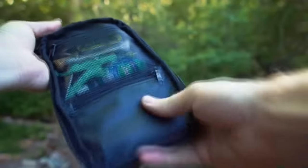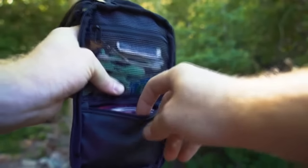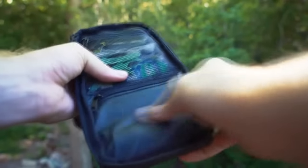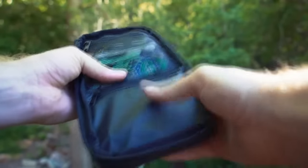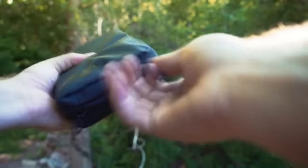Then down here at the bottom, there's a nice waterproof pocket for shampoos and body washes. So if those do happen to explode, it stays within this little pocket here. And then overall, the whole thing is water resistant. So if anything else explodes in here, it's going to hold it within this little pack.